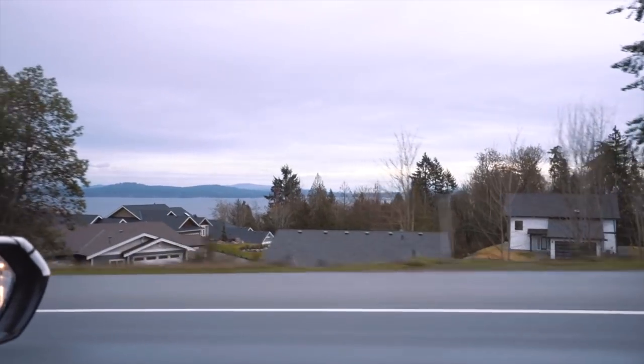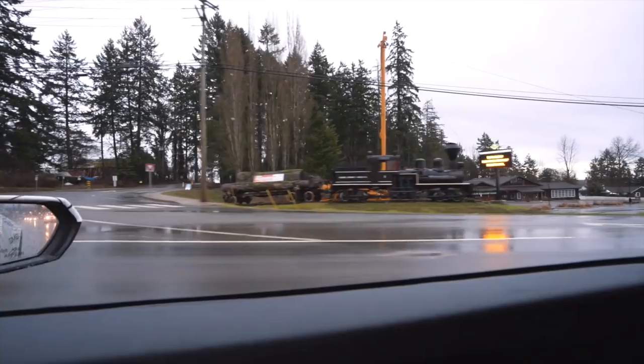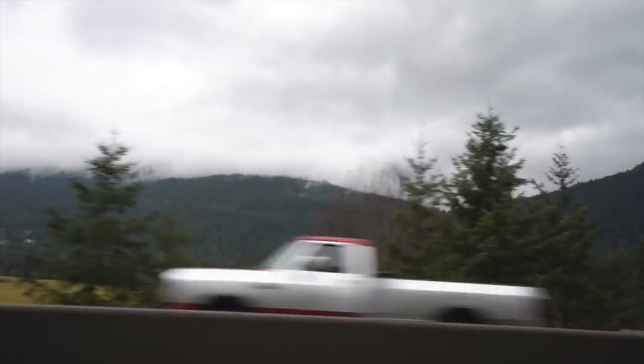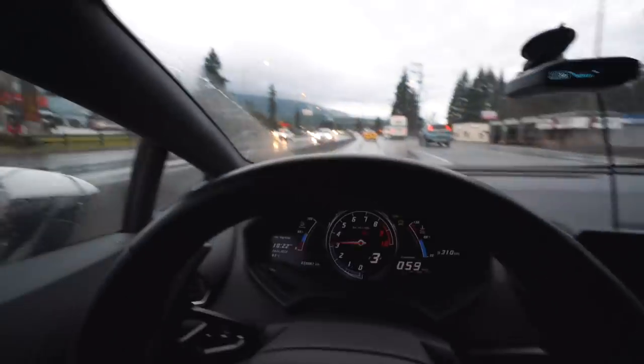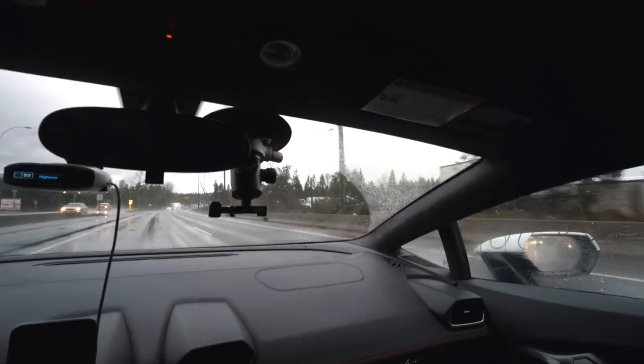Just passing Mill Bay. Just pulling into Duncan. Us passing Jimenez. This is where I made a video doing donuts and drifting my old Lamborghini right in this lot here to our right.